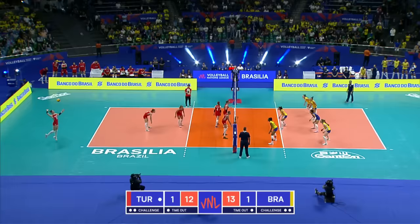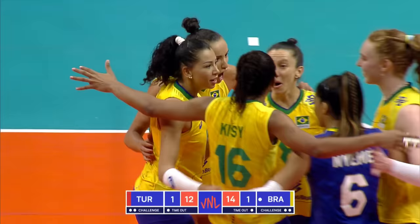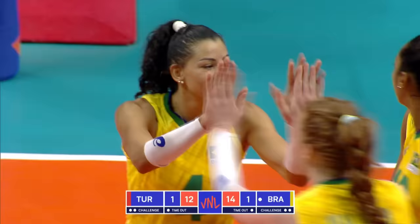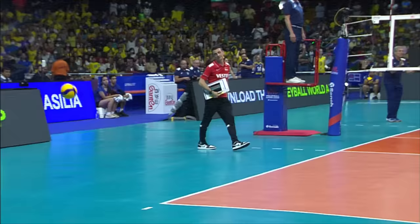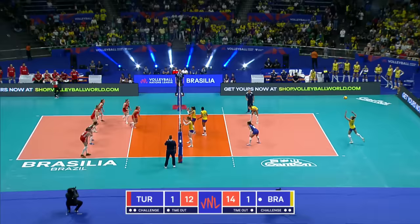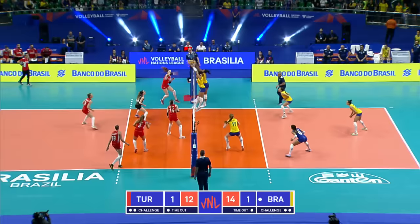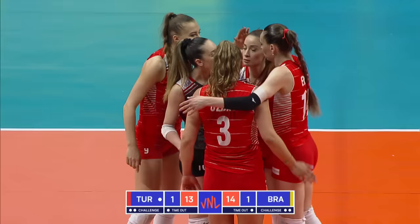Set for the tip. Tadakia picked that up. Might be another opportunity here for Kissy. No, second time around they go down the middle. And Carroll, with that height, crunches down into the block. The control is lacking from Eda Erdem. Great block. It's back at Turkey side of the net. They try and hit there with Tugba Shinoglu. They get what they wanted.